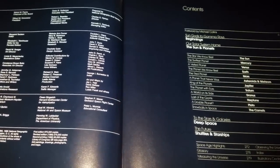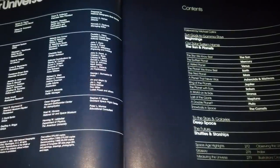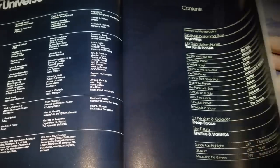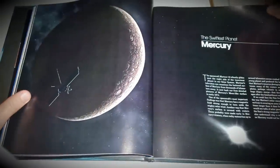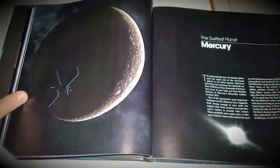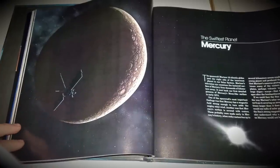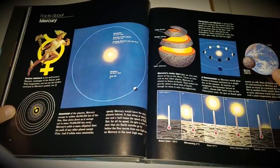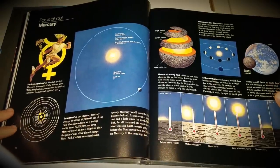Let's begin with Mercury, the first planet. Page 69. We have arrived at the swiftest planet, Mercury, and we have a nice little drawing there. We have some nice illustrations. Let's see what it says.